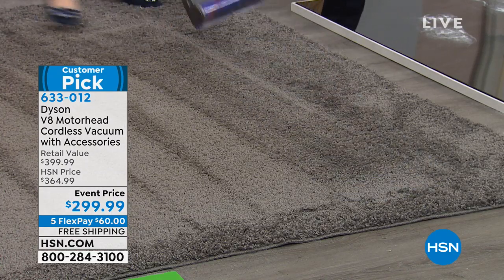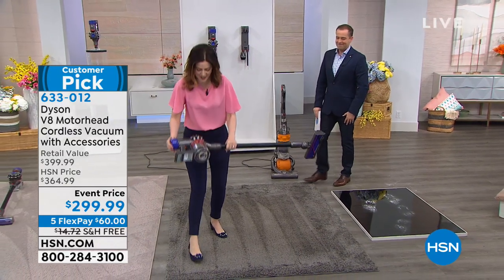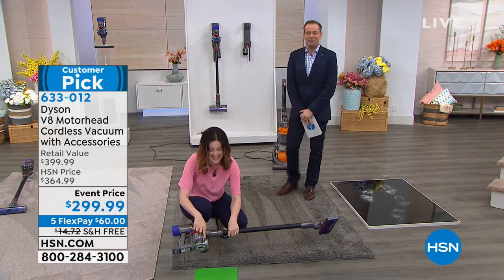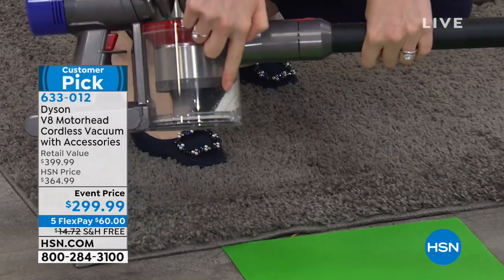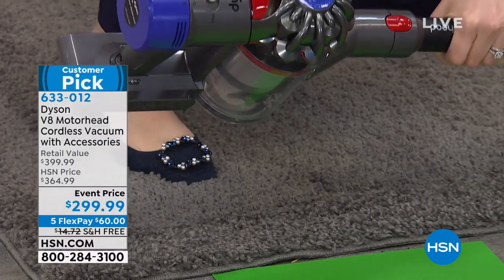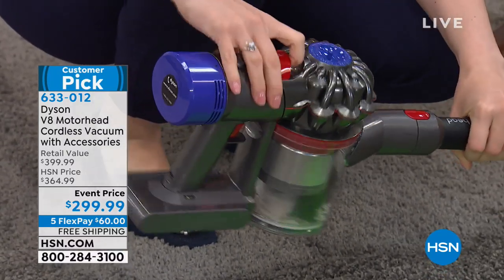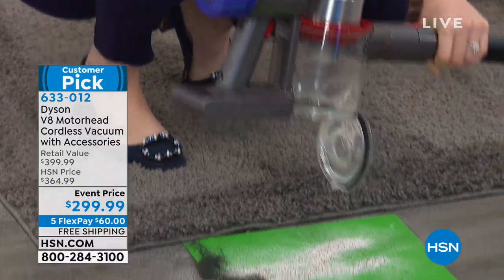Right. So I just went over the exact same lines. All right. And I'm going to go over to my little green card. Oh my gosh, the anticipation in the studio. Here it is, you can see. It's collected stuff exactly where that corded vacuum went. Now, red means action. This is another improvement. This is the self-ejector bin. And out it comes. There you go.